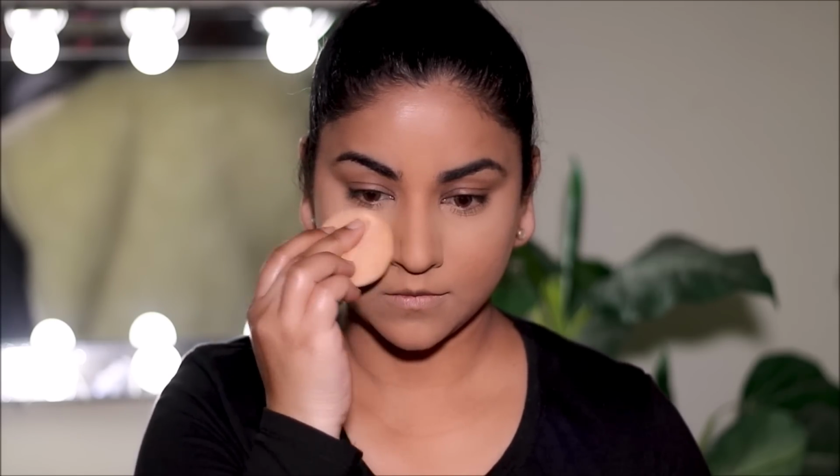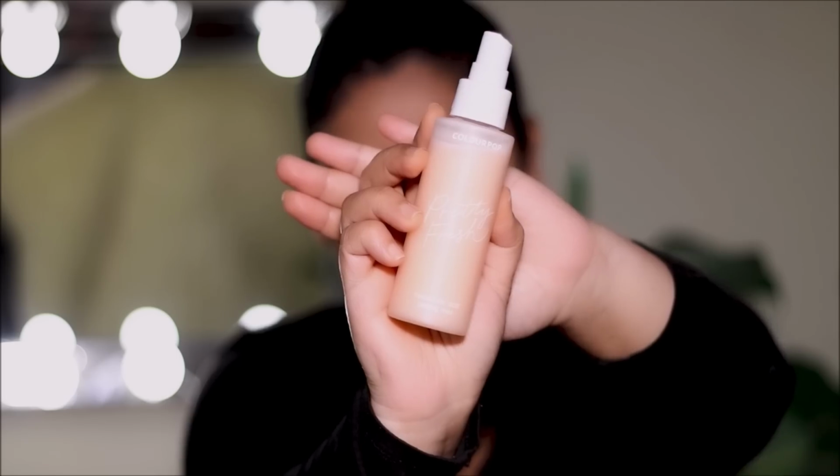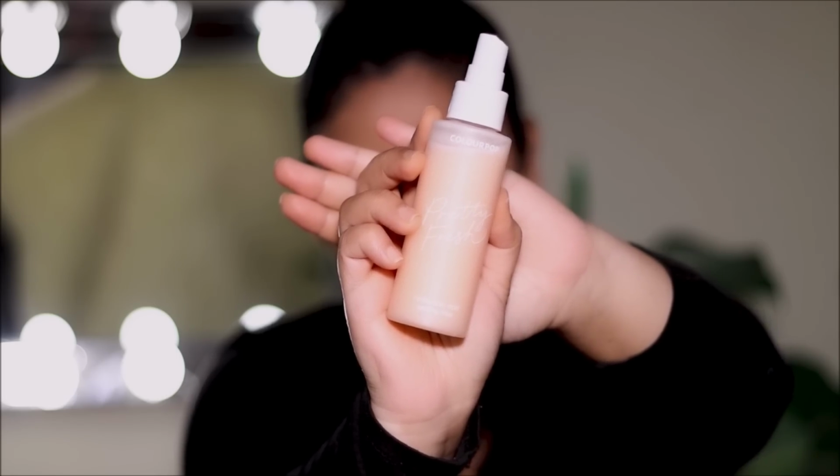And now we have a good base and we don't want it to move or crease. So to make it stay put, I'm going to be using a setting spray. The one that I'm using is the Pretty Fresh Setting Mist, and this one is from Colourpop.